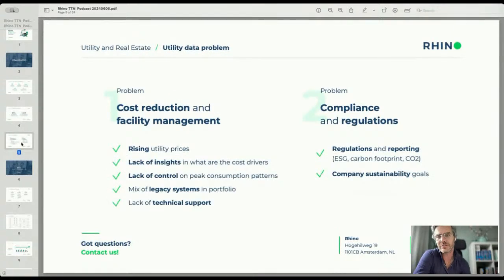So those are, I guess, the two main problems that Rhino solves by aggregating this data, right? On the one hand, you got your cost reduction and facility management on a building level or a regional level. And on the other hand, on a portfolio level, you got your compliance and regulations. And that's what we do.